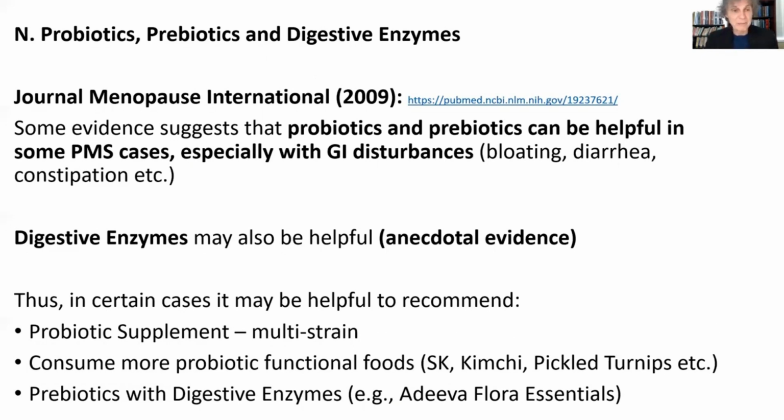What about probiotics and prebiotics and digestive enzymes? In the journal Menopause International in 2009, they reported studies showing the value of using probiotics and prebiotics for women that have PMS, especially if they have gastrointestinal discomfort, bloating, diarrhea, constipation. That's where you start thinking more about probiotics and prebiotics. There are really no studies that have been reported on digestive enzymes, but in my own personal experience with women who have gastrointestinal issues, very often digestive enzymes can be helpful.